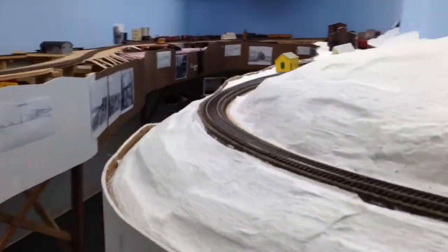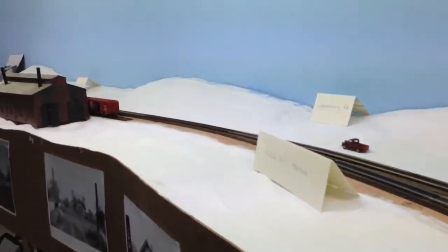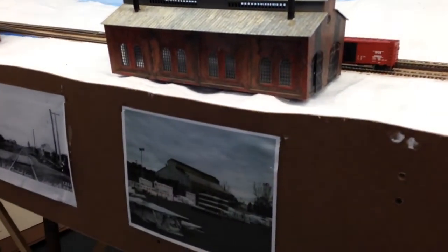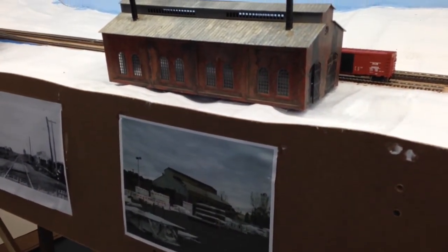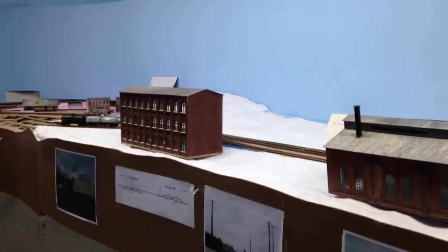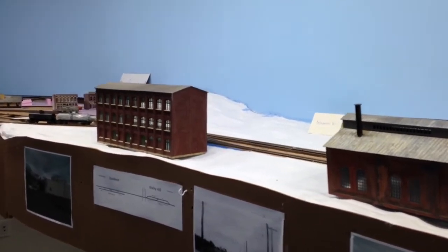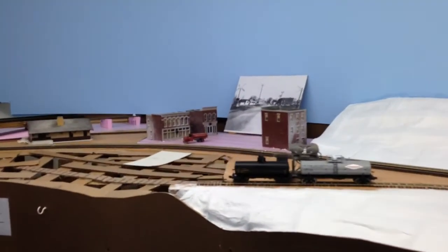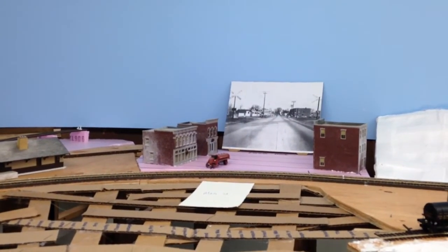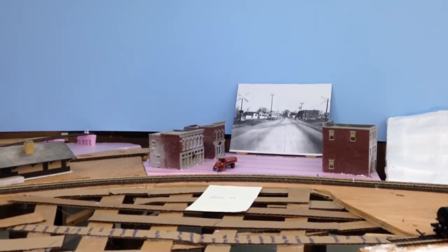Moving south, we come around the bend into Rocky Hill. Continuing south still, again, just mock-ups for now. This building looks a little bit like what is at Devanton today, but that building looks nothing like Hartford Rayon, but it's just there to get operators used to there being a building between the aisle and the track. This is Cromwell with a nice photograph from the period that I'm modeling showing Main Street looking north.